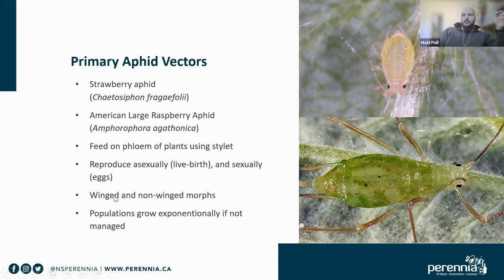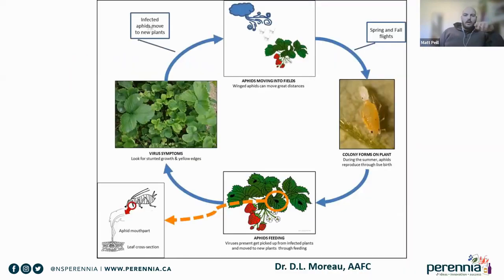Additionally, you have winged and non-winged morphs, and the winged morphs of the aphid are the most important in terms of spreading viral diseases to new uninfected fields and also aphid populations. So this diagram here kind of summarizes what I was just talking about.